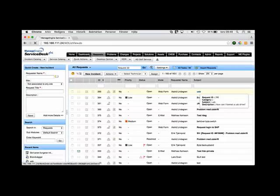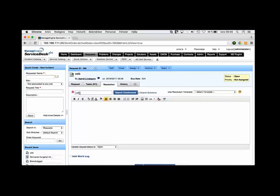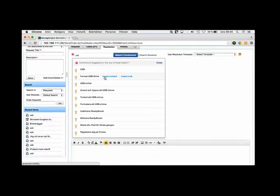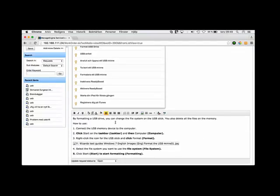And this technician already knows that I think we have this article. So I just go into the resolutions, search "USB" in ComAround, because I do believe I've seen this article before. And yep, there you go: Format USB drive. I just insert that content directly in the resolution field and close it. That's one way of doing it.